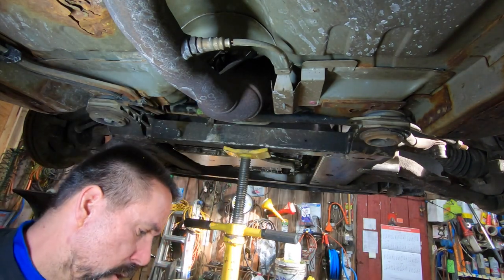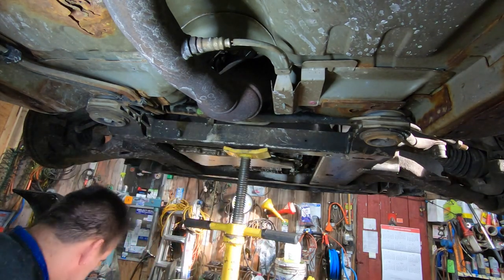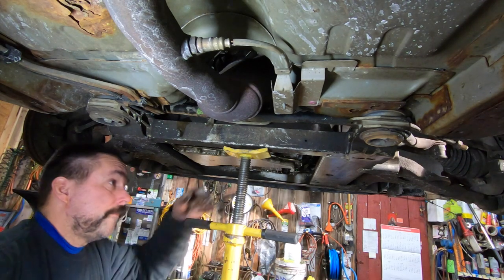Aluminum powder. Whoa, watch it. That stuff ain't good for you. Sure we're good here.